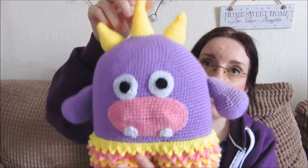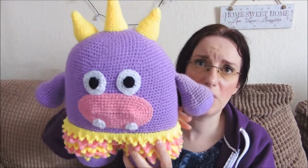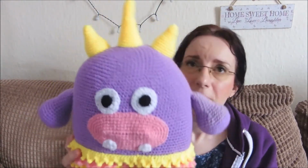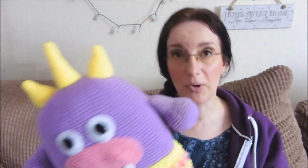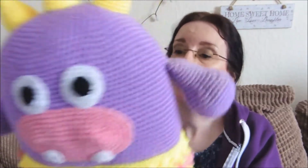So it's quite a straightforward pattern. There are lots of different components to it, obviously the main part being the body. So I'm just going to talk through roughly what I've done, and then we'll talk about the yarns that I've used. So for the body, you literally start underneath where this top horn is. You're working it around, so I'm just trying to think, I think it was magic circle. Yeah, magic ring or magic circle, depending on what you call it. This is for pretty much all the components, apart from the frilly bits at the bottom.